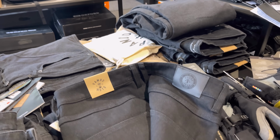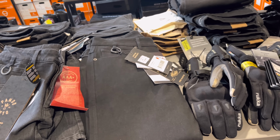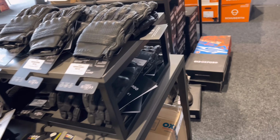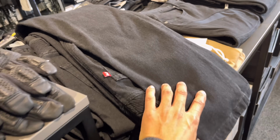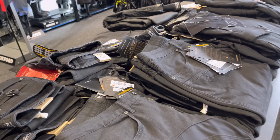I think this is, yeah, that is Pandomoto. I've got a few bits of their gear, they're really nice. That is a Lithuanian company, and I think they're based in Vilnius, so all this stuff here, all of it's Pandomoto.